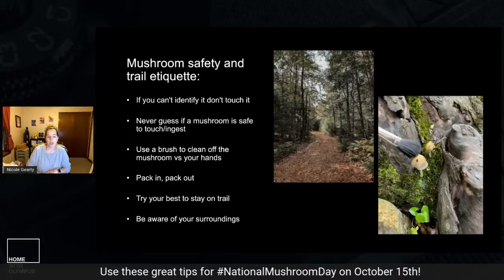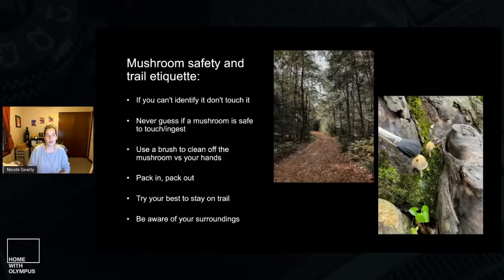I'm also a big believer of pack in and pack out. So whatever you bring with you, make sure that you can pack it up and bring it out with you. I know having a three-year-old, I have a lot of snacks that come with me, and I make sure that we pack up all those snack wrappers, put them back in my photography bag, and bring them out with us. I know that Olympus is also a big supporter of leave no trace photography. So just making sure that you're cleaning up after yourselves and being really careful where you step as well.